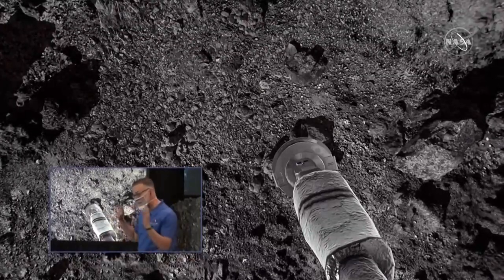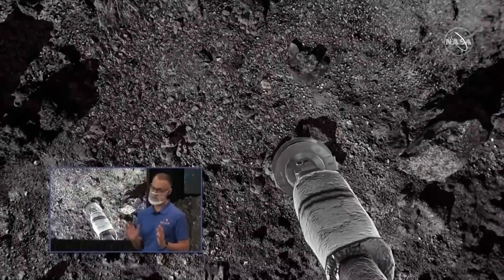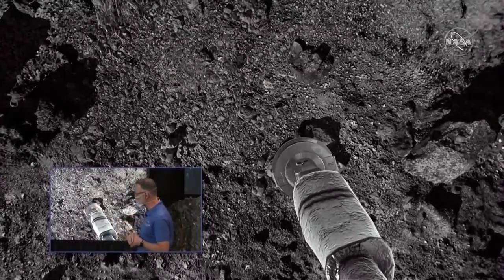Yeah, we are collecting tons of images right now, but we simply don't have the data rate to get them back to the Earth in real time. So they're just getting banked into the spacecraft's memory, and we're going to start looking at those later tonight and have them available for everybody tomorrow morning.